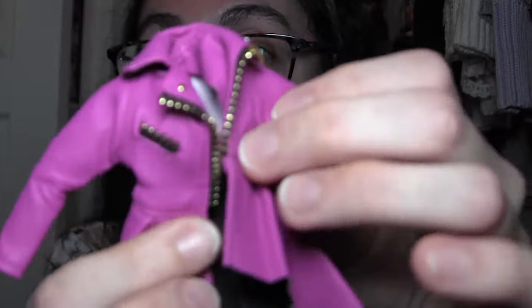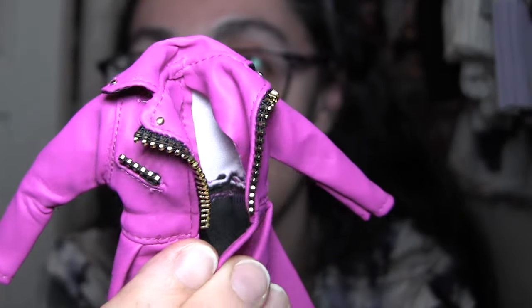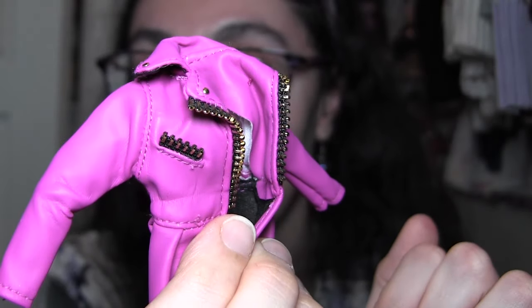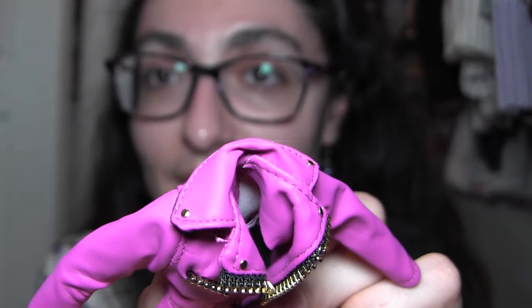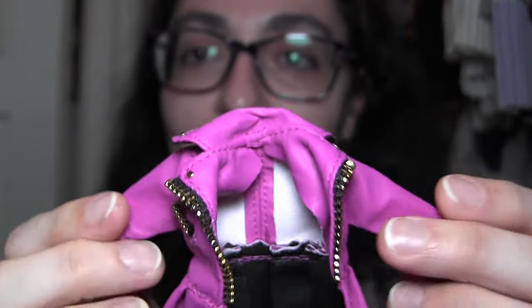Anyway, on the front, there is a faux zipper, which, like I said, has the metallic gold on the track. There's another faux zipper piece here on the pocket. There are little studs to be faux buttons. It's a two lapel collar.